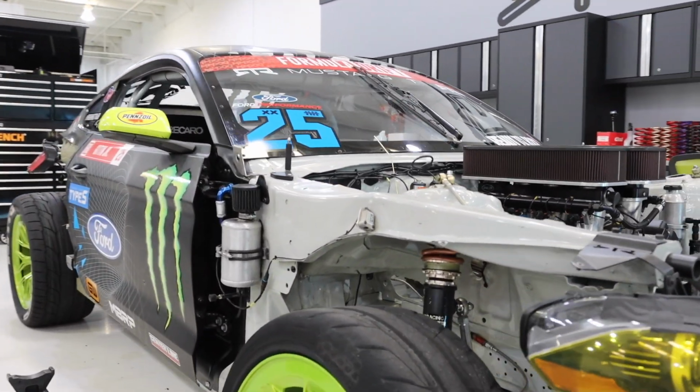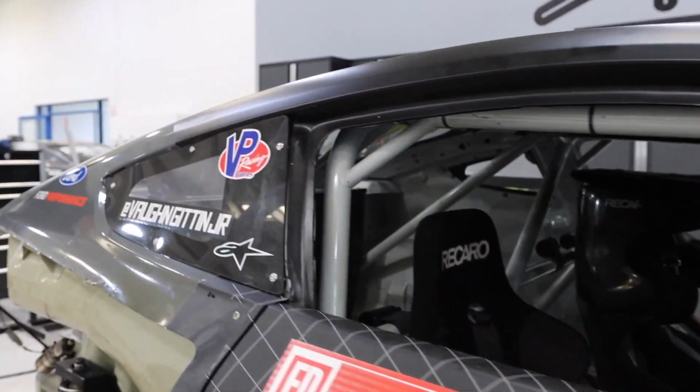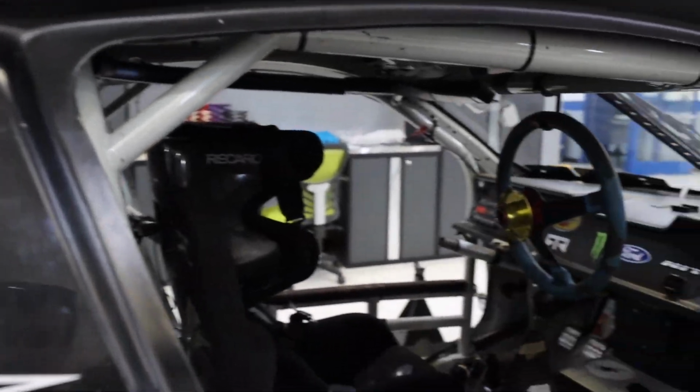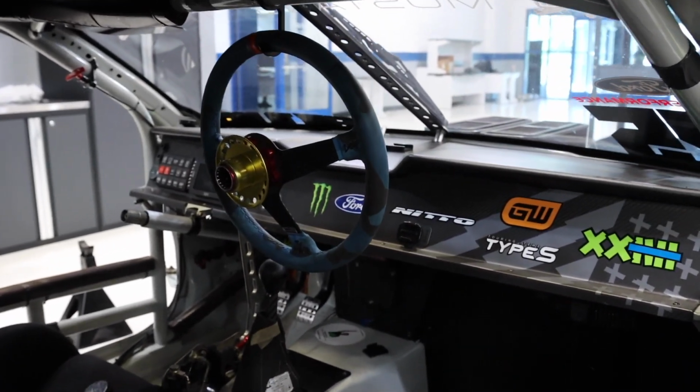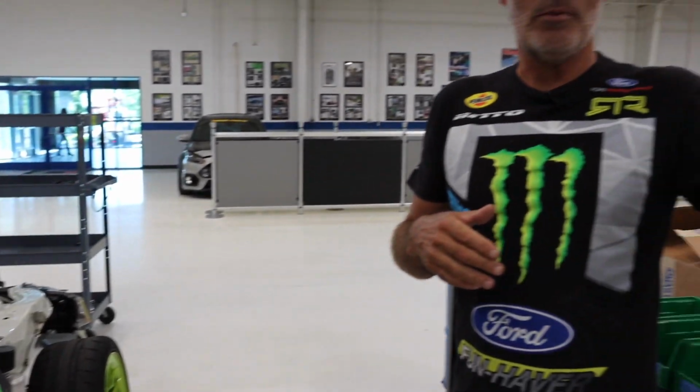Basically, once we do all our prep, you know, motor prep, spark plug changes, all that sort of stuff, it'll go back to the setup rig, get the new setup for the track that we're going to, and basically just the complete opposite. We'll roll them back in the trailer and strap them down, and we're off to the circus.